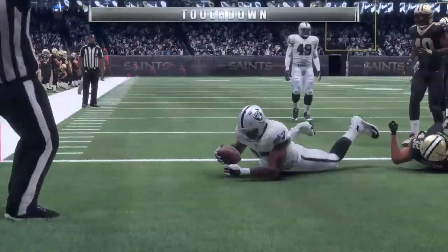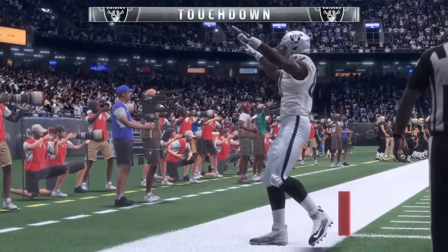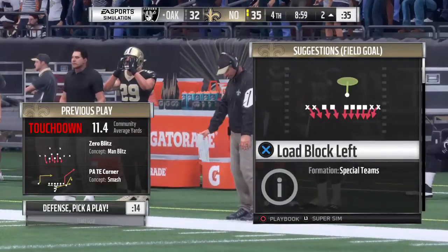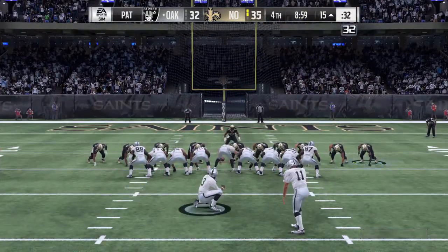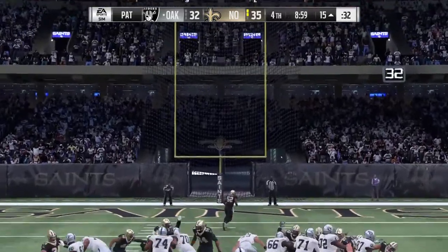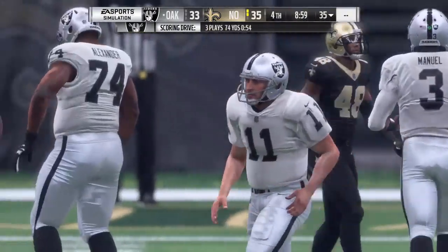And he is in. Touchdown, Raiders. Jared Cook, a beast in the red zone with his second touchdown of the game. And the Raiders are back within a score. Well, after another passing touchdown, I don't think it'd be an understatement to say that he's in the zone, and I believe he likes it.